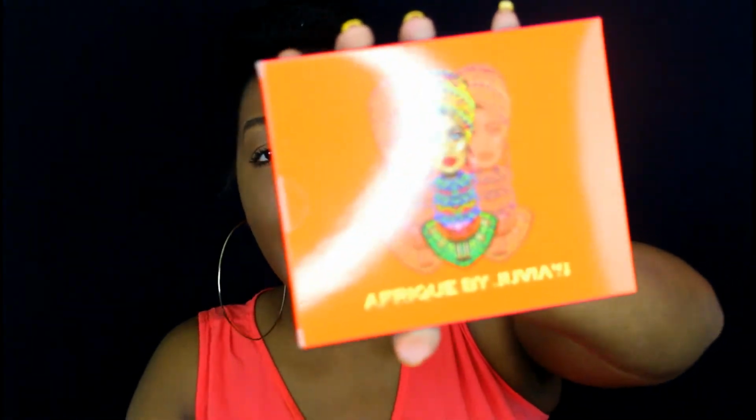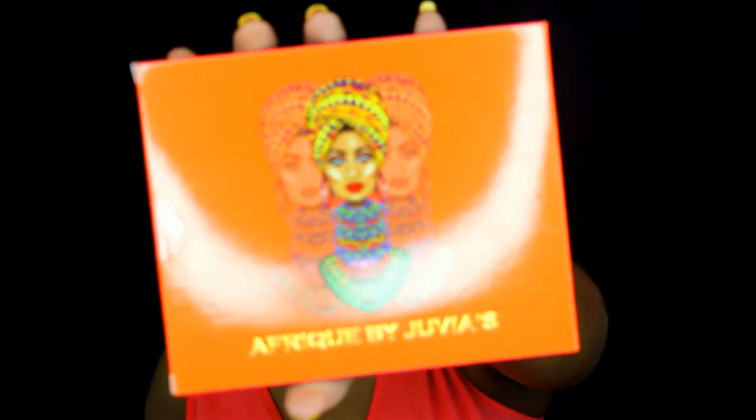I picked up this eyeshadow palette. This is their newest palette, a Freak eyeshadow palette.